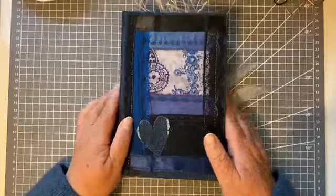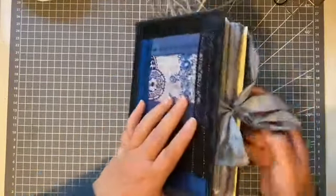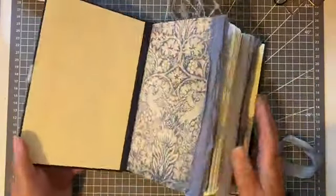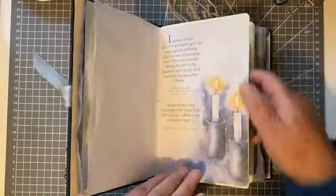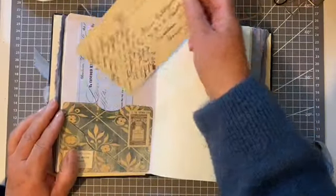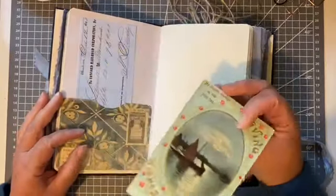It's a denim cloth, and it's got a little pocket at the back. I'm not going to do a complete flip through because I'm going to be working on it, and you'll see bits as we're going along. But it's got lots of little extra bits, and there's some original, which I was so chuffed at. This is original, this postcard.